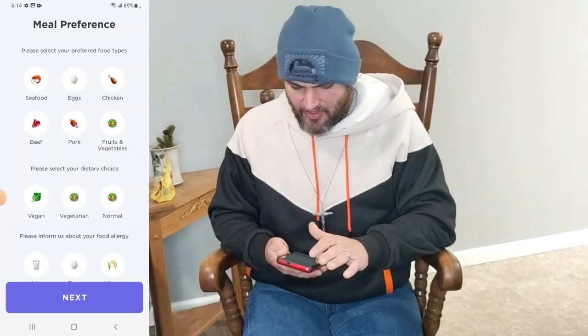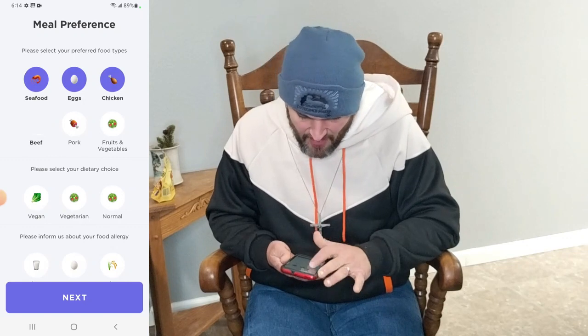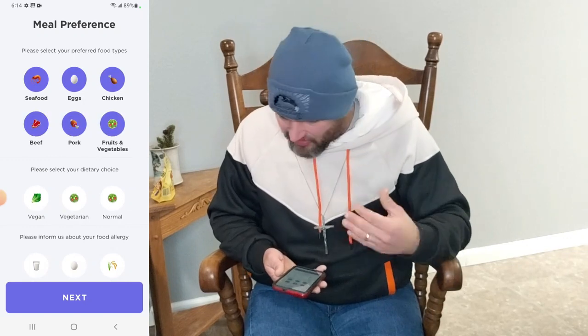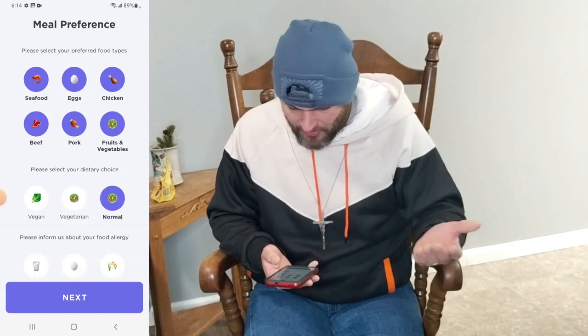Meal preferences. There ain't much food I ever said no to. I like it all. So I can hit seafood, eggs, chicken, beef, pork, fruits, veggies, just stuff like this. Dietary choice. I'm not vegan or vegetarian, so I'm just normal.